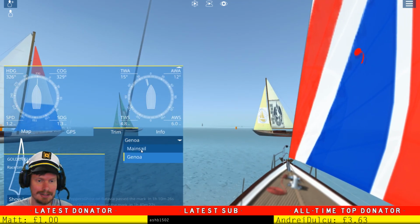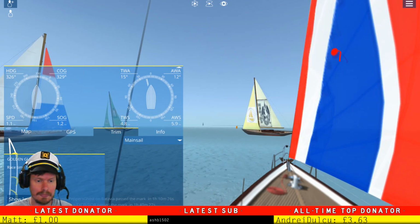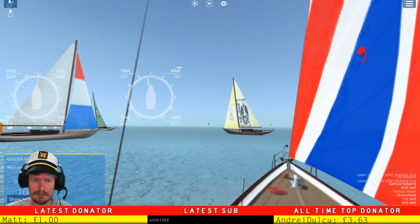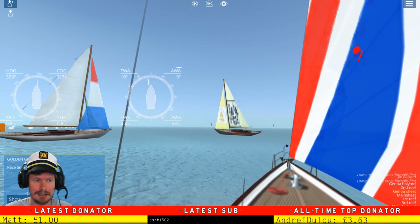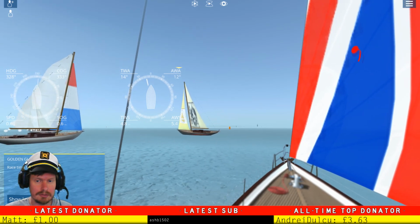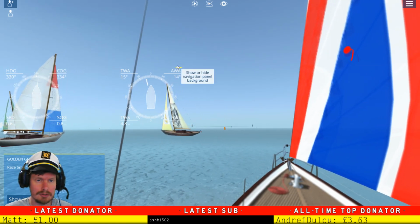Oh, it's quite tight, but damn, this is difficult. It's very difficult here, guys. Barely moving. Barely moving. So the wind just shifted, or?